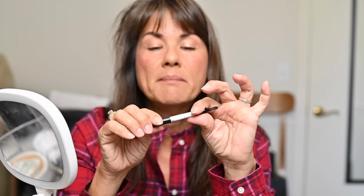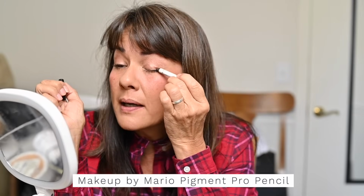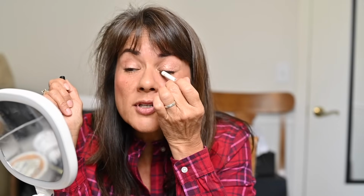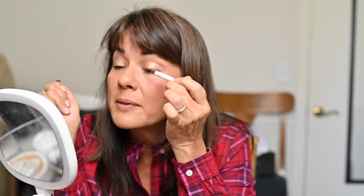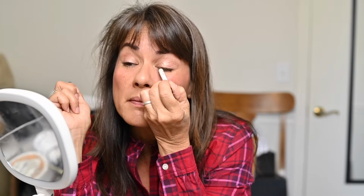My Charlotte Tilbury. Going to go back and use my Makeup by Mario Pigment Pro in Perfect Brown. I will say I should pick up a new one of these while I still get 20% off, because even though I haven't purchased at the Sephora sales, I still buy makeup at Sephora. I'm still a Rouge member, so I still get 20% off, because this is drying up. All these pencils are so creamy, dreamy when you get them, and then they dry up.